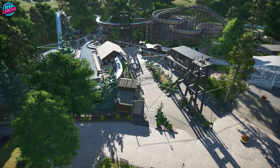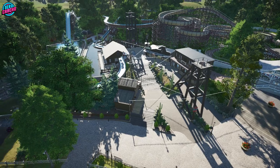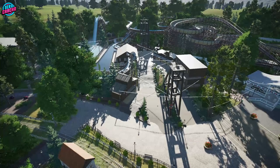Oh, by the way, I pulled these in from multiple places. It's both Chacholandia and Grosvenor Gardens. I built them and I rarely use them, so why not? There you go. That's the town, guys.